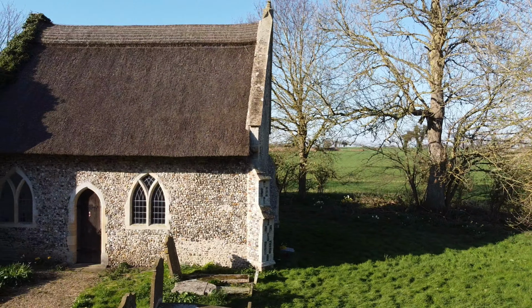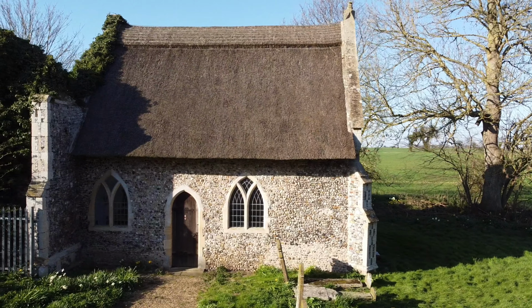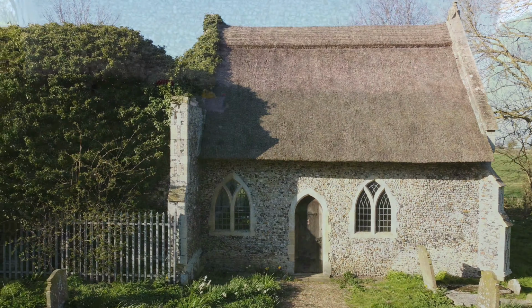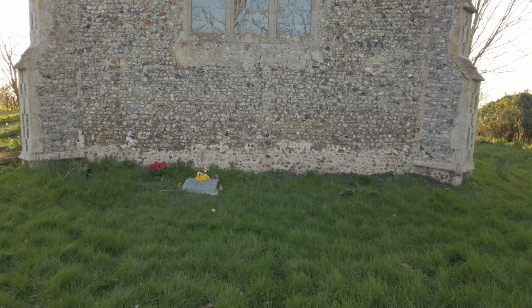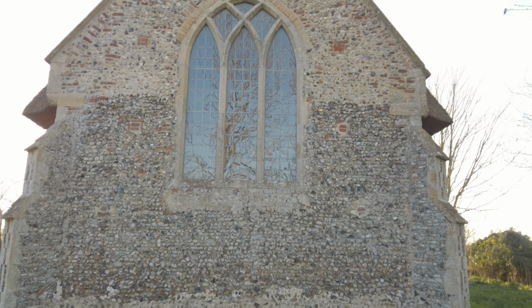For many years, the congregation continued to use the small chancel for worship, which proved to be a sufficient size for their needs. So, in 1872, instead of rebuilding the entire church, the decision was made to fully restore the chancel and leave the remaining structure a picturesque ruin.